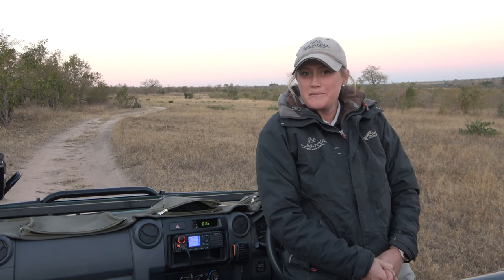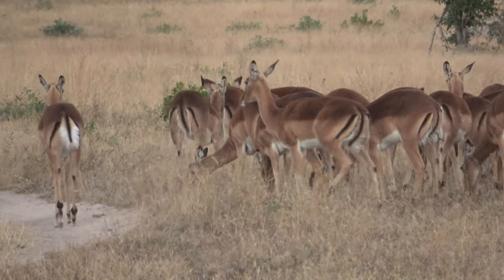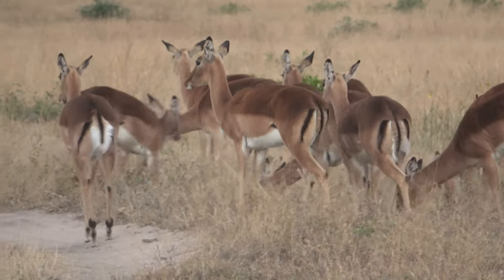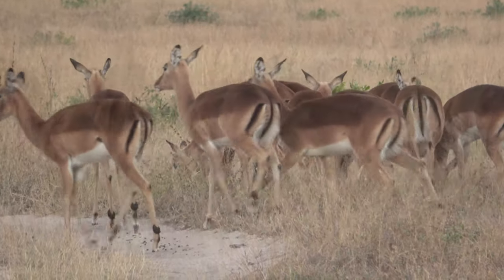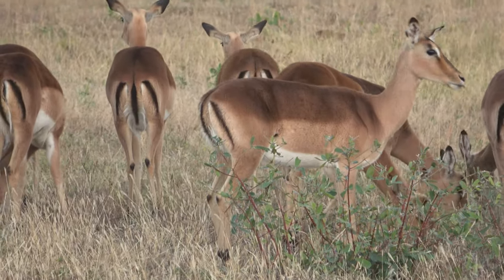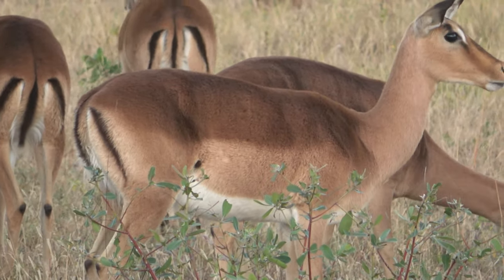A little bit of a chilly morning today. The wind has picked up. We're expecting a cold front over the weekend. So you can see the impalas behind me. They also try to keep warm over these cold nights, and it's actually called piloerection. So what they'll do is they'll fluff up their coat a little bit, creating sort of air pockets, hot air pockets close to their skin. And that's how they'll stay warm on these cold winter nights.